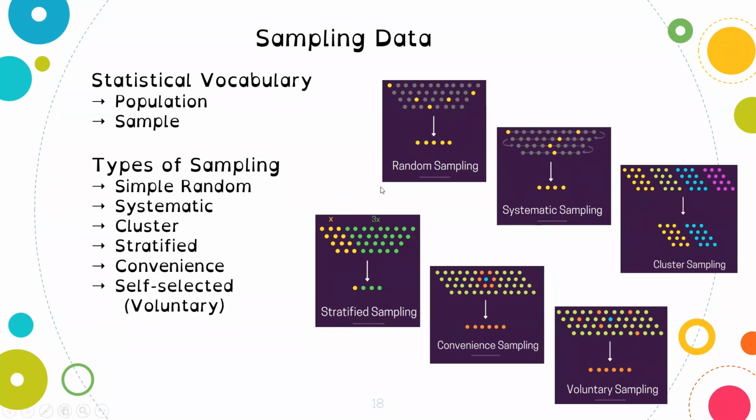Quickly, random sampling, you just randomly pick a bunch of people. Systematic sampling, you assign everyone a number, and then every certain number, like every 6th person or 10th person or 20th person or whatever, you would take that person. Cluster sampling is that you put people in groups based on some sort of criteria, and then you pick entire groups out of all of the groups instead of picking individual people.